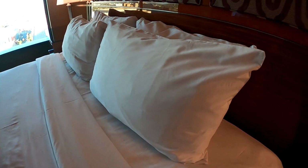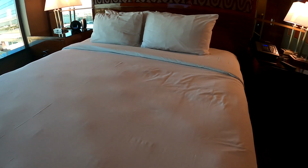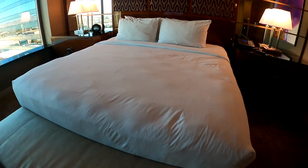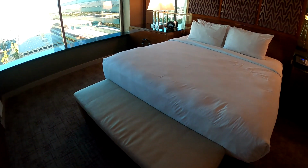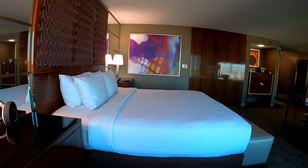And again, very solid room, and right on the strip, right at the beginning of the strip for most people. Again, right at the corner of Tropicana and the Las Vegas Strip.